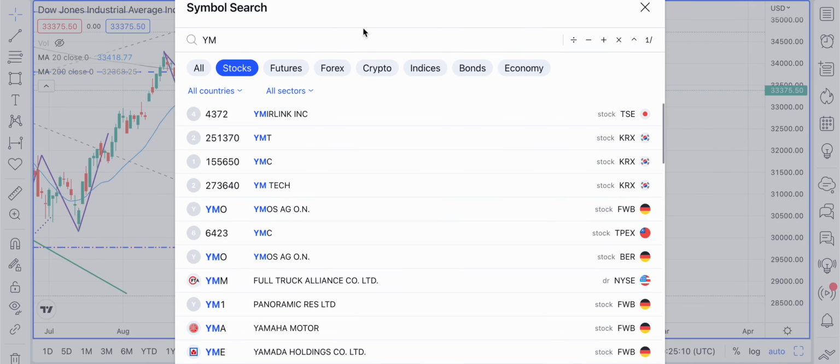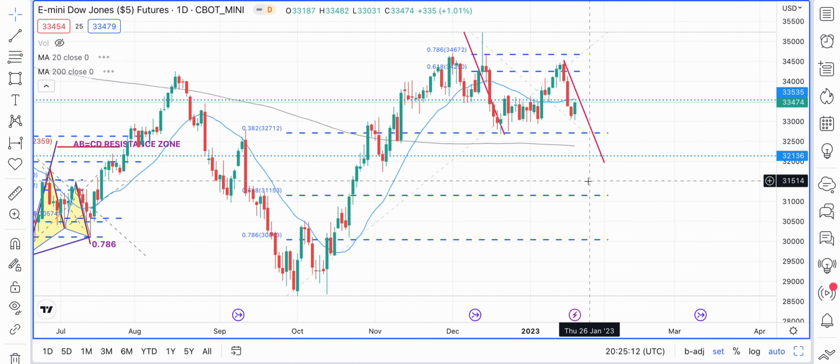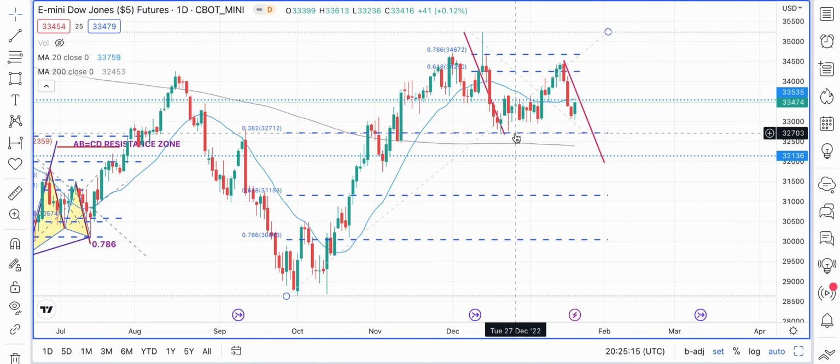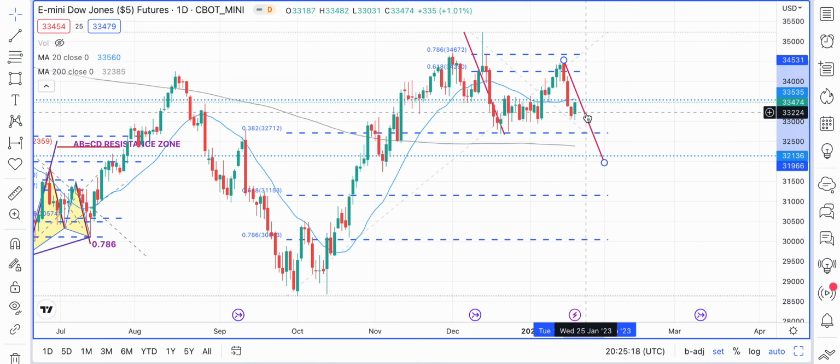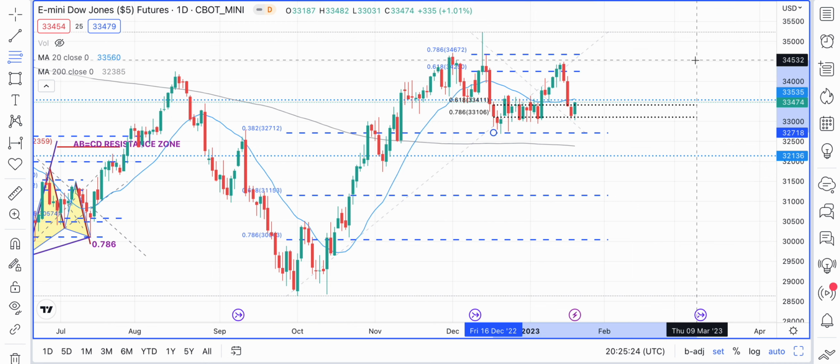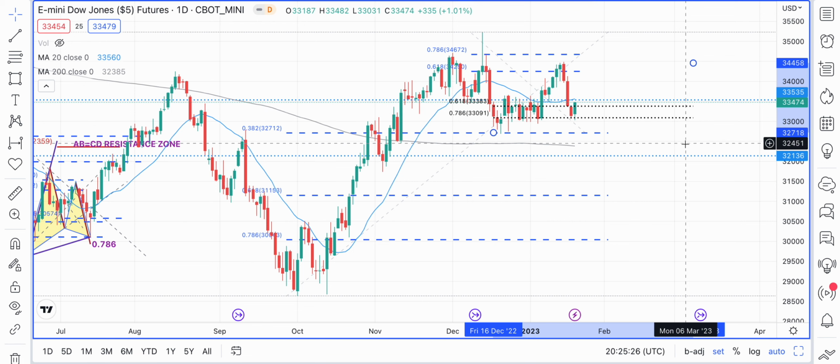We'll also take a look at the YM. So the YM is painting a little bit different picture. We can see that it already made the 38.2% retracement level. I'm not sure if it's gonna do this ABCD pattern, so I'll just remove it. The support came right at the 78.6% retracement level, just like in the cash market.